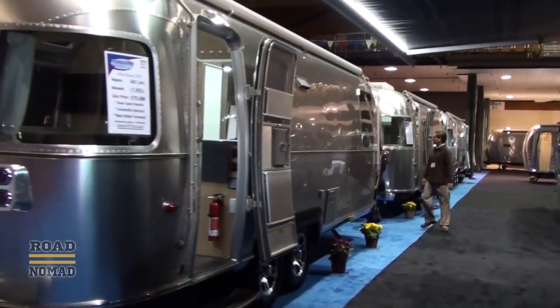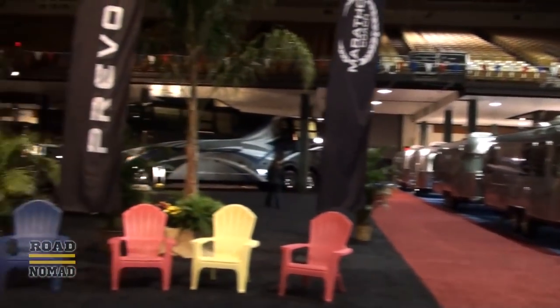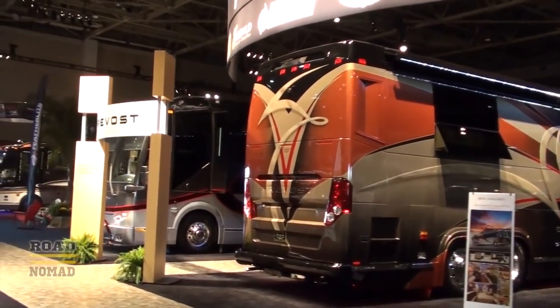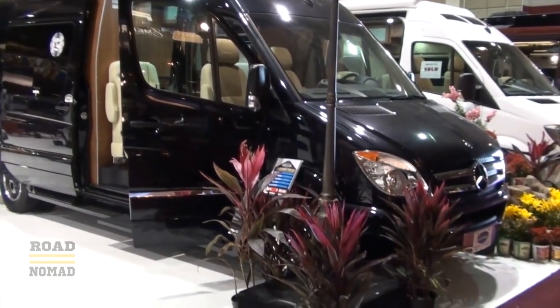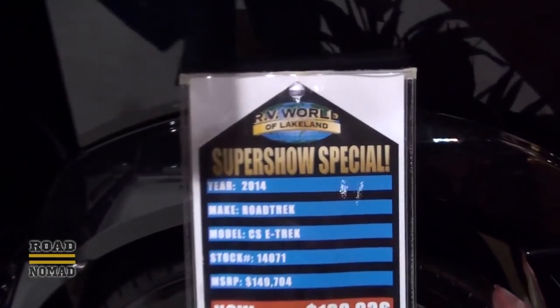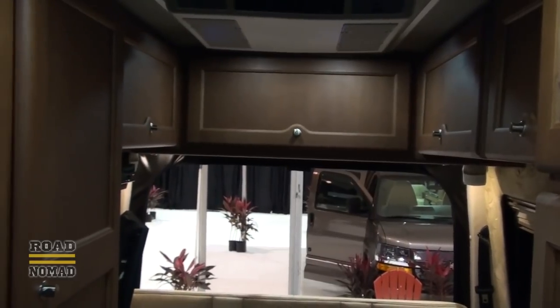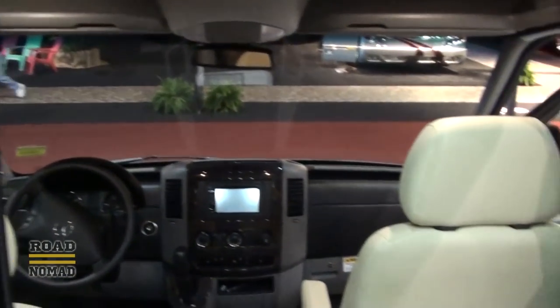At the entrance, they have the Airstreams, which have these iconic aluminum frames. They also have the Prevo bus conversions, which are so luxurious that they are by appointment only. We also check out this Class B unit by Road Trek, since we are in the area. Super Show Special. They are very maneuverable and great for a weekend escapade. And it has almost everything a real RV has, but it feels kind of claustrophobic and no storage. And really, not what we're looking for.